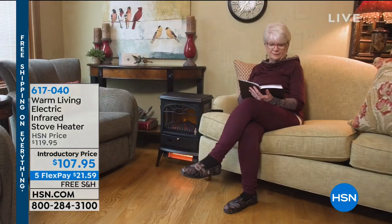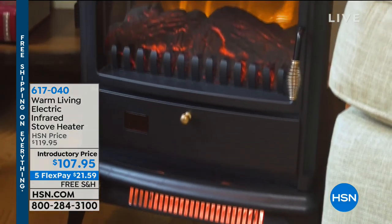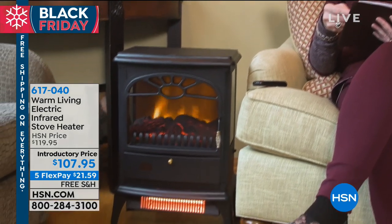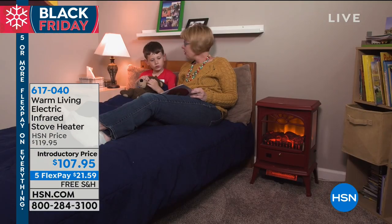You're welcome. All right, well, we're going to show you another way to stay warm. It's the Warm Living Electric Infrared Stove Heater. This is a decorative, larger heater. If you want something for like a 1,000 square foot room, then that is a great choice for you. Item number 617-040 if you would like to pick that up.